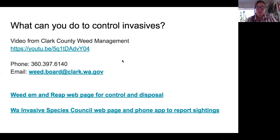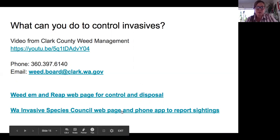Here's their phone number. Here's their email. This is a really great page, this Weed 'em and Reap webpage for control and disposal. So you can look up by invasive or noxious weed, and they will give you ideas of how to control and dispose of it.